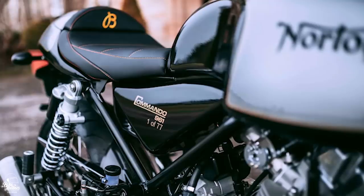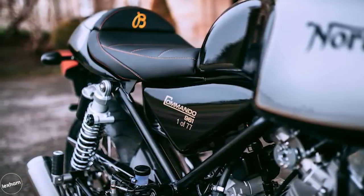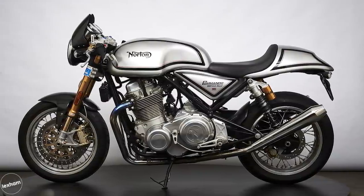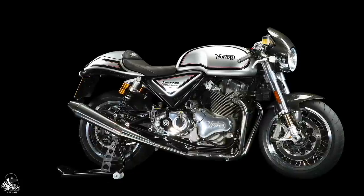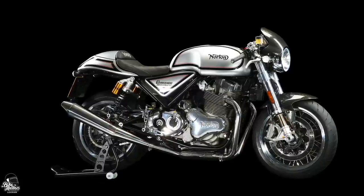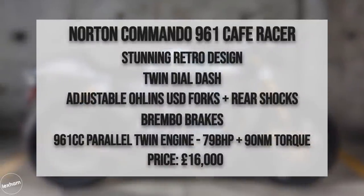Now, powered by a 961cc parallel twin motor with 79 brake horsepower and 90 newton meters of torque, it weighs in at just 188 kilograms, so expect a serious performance from this bike on the road. Premium components galore, right down to the twin dial dash as well. There's adjustable Ohlins USD forks, rear shocks, Brembo brakes, and a clutch master cylinder. No expense has been spared here, but this is an expense you'll be preparing to pay. £16,000 to call one of these your own. By the way, loads of accessories can be bought OEM, so original equipment manufacturer, from Norton to make it your own and give it that customization that you want.